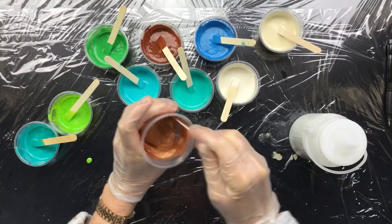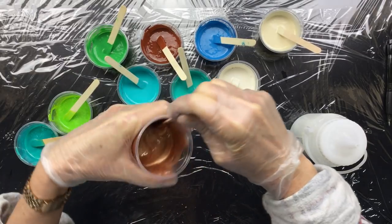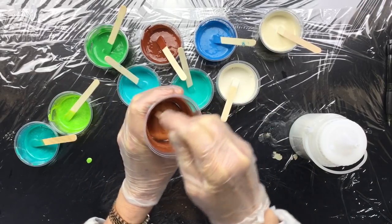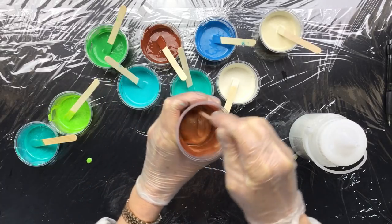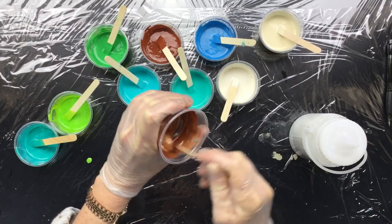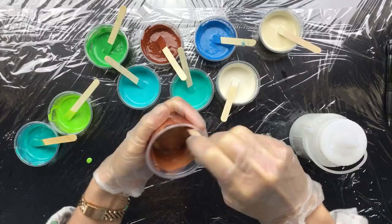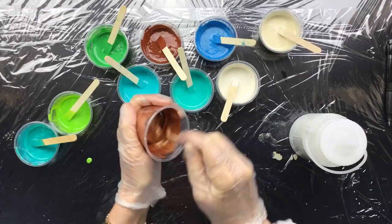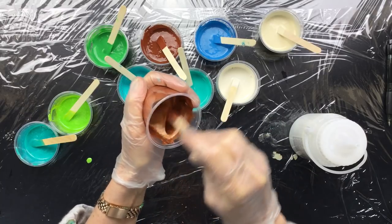Just a little thicker. And you know, now I'm doing it on video. I'm doing it a little bit quicker than I usually do, because usually I just let it soak in there for a bit, you know, for it to pick up the pigments. And now it's pretty much the same as the other one is. So we're ready.